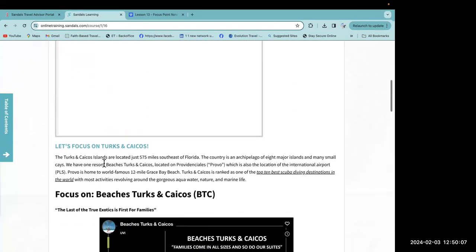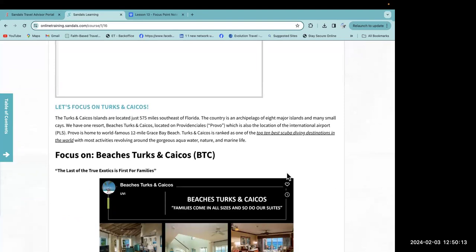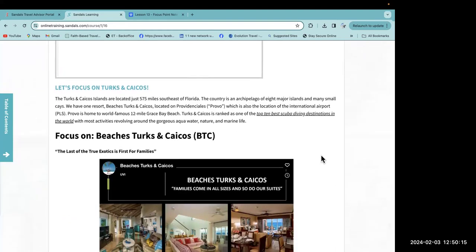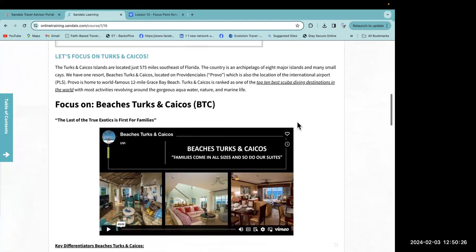Let's focus on the Northern Caribbean. Turks and Caicos is located 575 miles southeast of Florida. The country is an archipelago of eight major islands and many small cays.